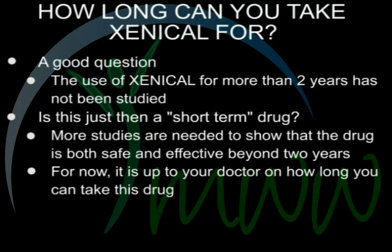How long can you take Xenical for? A good question. The use of Xenical for more than 2 years has not been studied. Therefore, is this just then a short-term drug? More studies are needed to show that the drug is both safe and effective beyond 2 years. For now, it is up to your doctor on how long you can take this drug.